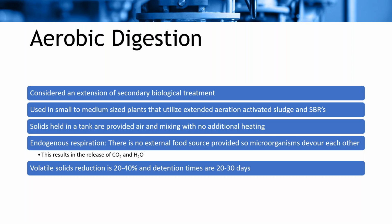And this is because you're not adding a food source. This is what's called endogenous respiration. And microorganisms actually use each other as food. And this results in the release of CO2 and water, which is called aerobic respiration. And volatile solids is reduced 20 to 40%, and the detention times are between 20 and 30 days for operation. So it's also important to know that this is not always considered as effective as anaerobic digestion.